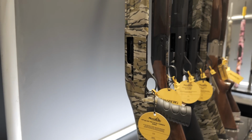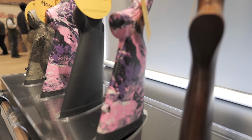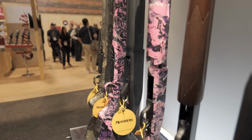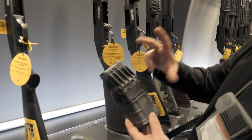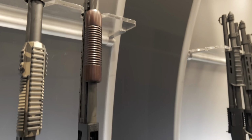They got the SA20 turkey gun with a pistol grip. Well, I like this one. This seems like a gun Jordan would be into right here. Cameraman Jordan, I think I found you your gun for the year. So it's a double stack, 2 3/4 inch. It comes with a 10 round. There's also a 5, a 15, and a 20 round available. Wow, that'd be fun. I like this gun a lot.